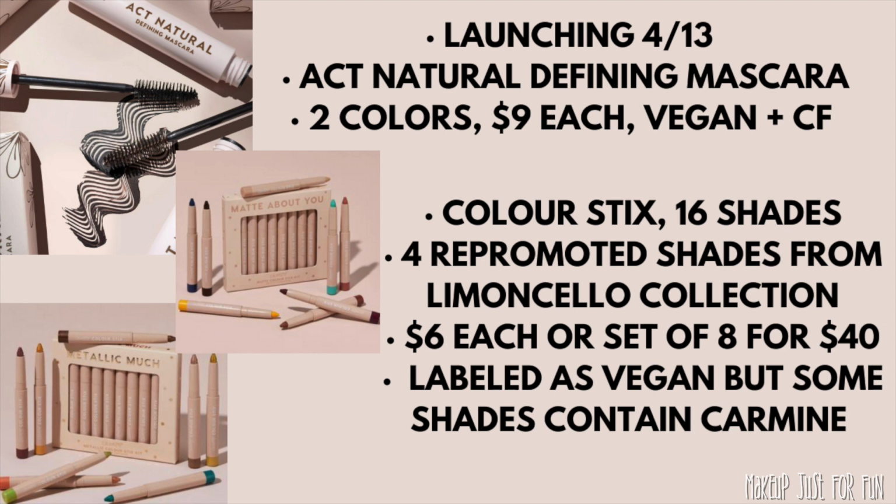The Act Natural Defining Mascara comes in two colors, black and brown. They're priced at $9 each, and they are labeled as both vegan and cruelty-free. The color sticks come in 16 shades. However, 4 of these shades are re-promoted from the Limoncello collection. You may remember that was the first time we saw the color sticks.